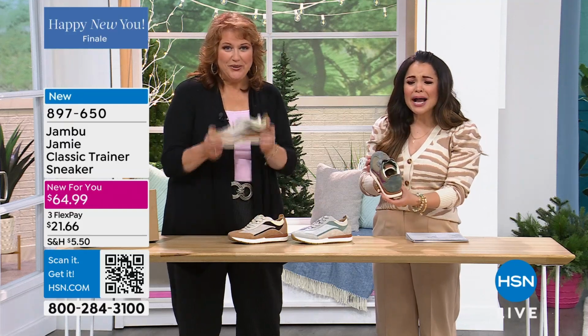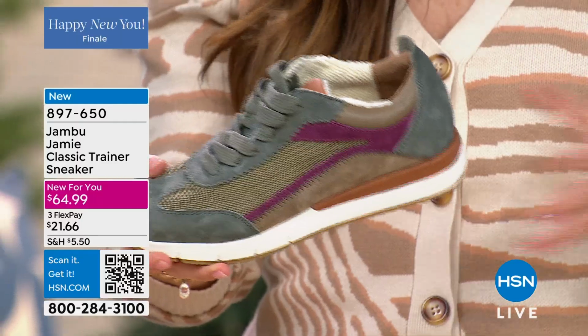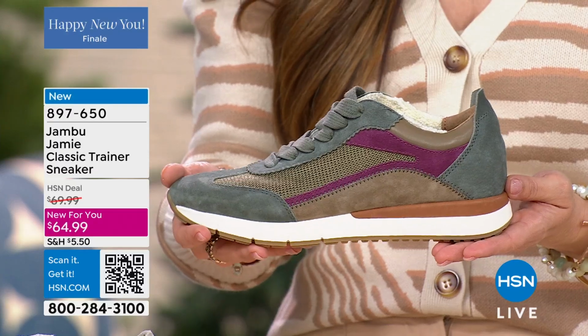We're going to go old school. Look how cute this is. Yes. This is Jambu as well. So real leather, gorgeous suede. I love the color. I only have 200 of each. I don't understand how this is $64.99.